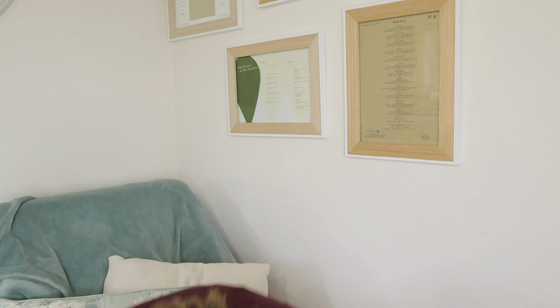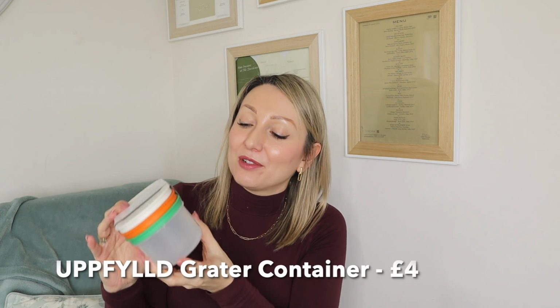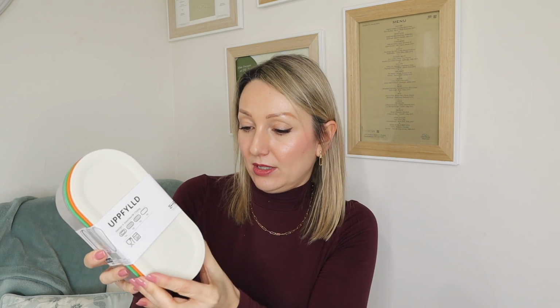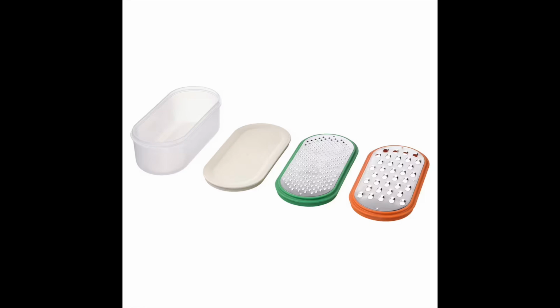Then I got these little cheese grater storage containers. I really like the idea of this, because sometimes if you want grated cheese, you always have to grate it and do it again, and it's a bit annoying getting the big grater out. Whereas I saw these, and it comes with a little storage container, as you can see, with the lid on top to keep it all sealed, and then a couple of different graters in here as well, so a really fine grated cheese one and a normal size grater one.